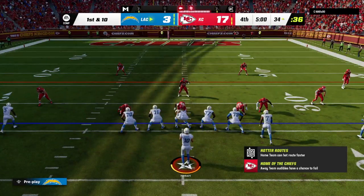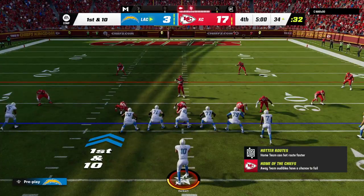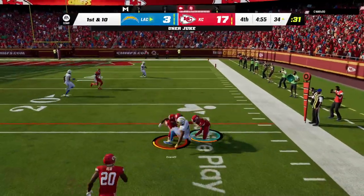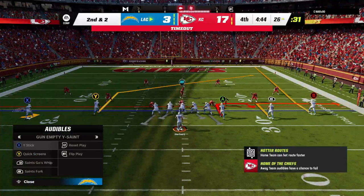So now first and 10 in Chiefs territory at the 34. Herbert now. Throw right side is into the hands of his tight end, Everett. And he'll be marked down at about the 26-yard line.